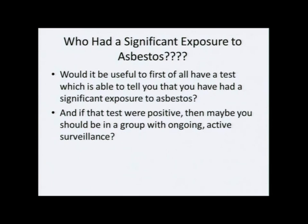But how do you even determine who had a significant history of asbestos exposure? You speak to people who work in the industry. "Yeah, I worked 10 years, but I really didn't go to the houses and take out stuff." "Yeah, I've been working 40 years. I never wore a mask. I got the dust all the time." Those are different risk profiles of patients who could develop mesothelioma.